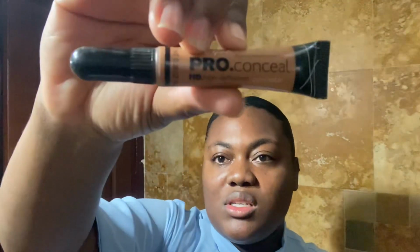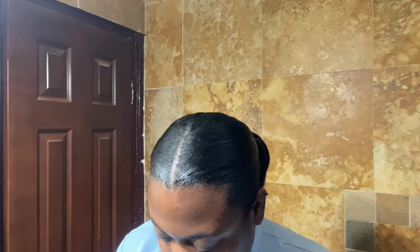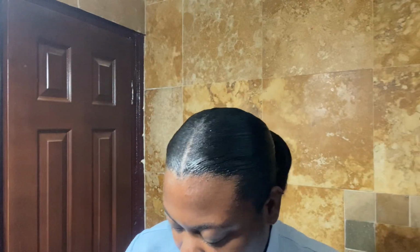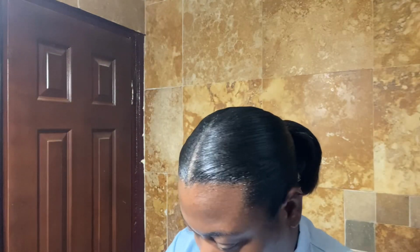I use Maybelline Fit Me in 355 Coconut. I use Pro Concealer to just fill in here, my cheek right here. So I use the MAC Prep and Prime, and my brushes are from Shein. That's pretty much what I'll be using on my face. Nothing much. Just to keep me cool.